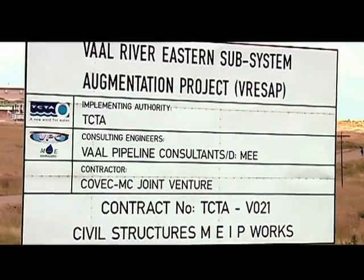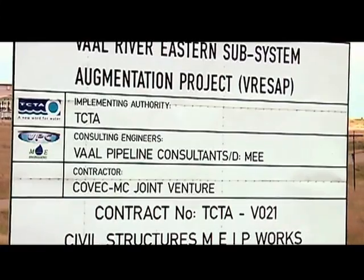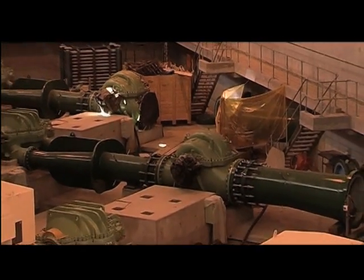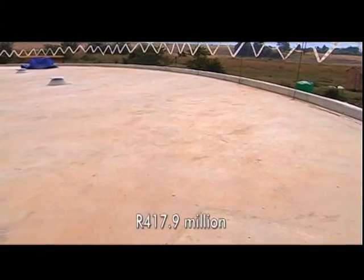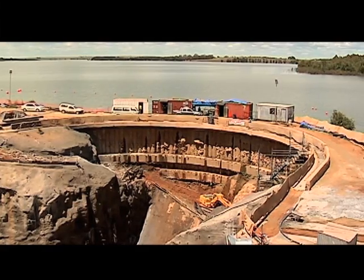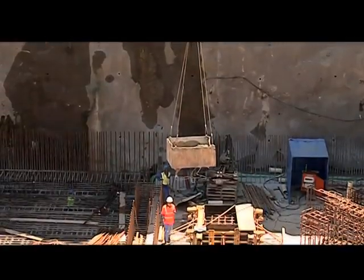A second construction contract was awarded to Covec MC Joint Venture in November 2005 for the construction of the civil works, and the supply and installation of the mechanical and electrical components. The value of this contract is 417.9 million rands. Early on during the construction, the excavations for the permanent abstraction works revealed geological conditions very different from those foreseen during the tender stage.